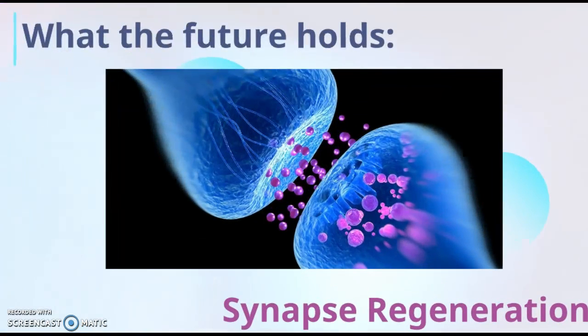So to wrap it all up, we can look at what the future holds for patients with Lewy body dementia. One of the biggest findings that researchers have right now is the concept of synapse regeneration. If it is in fact Lewy bodies alone that are disrupting the neuronal communication in dementia, they are now coming up with ways to regenerate synapses that are weak to make them stronger and increase the communication, and as a result counteract the effects of dementia.